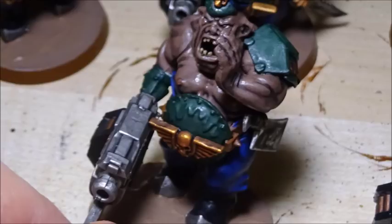6 points. Wow, it's a 25% point increase. That's just madness. So it is sad to see that. But it's not the end of the world. If Ogryns must suffer so that Guard will prevail, then I will accept that. I won't be happy about it, but I'll accept it.